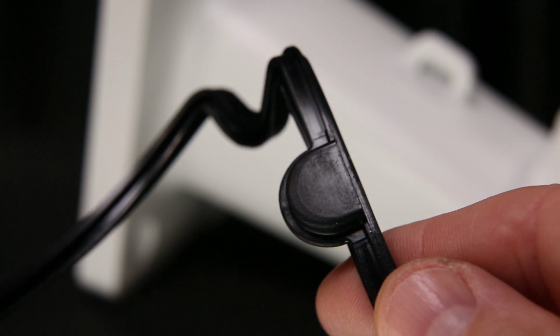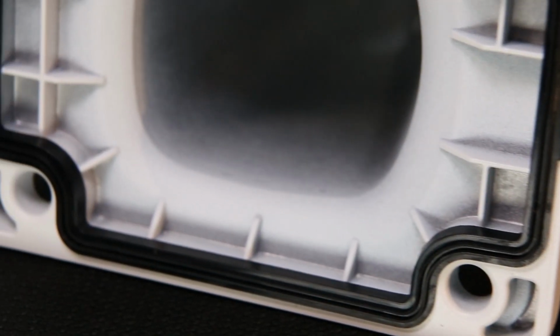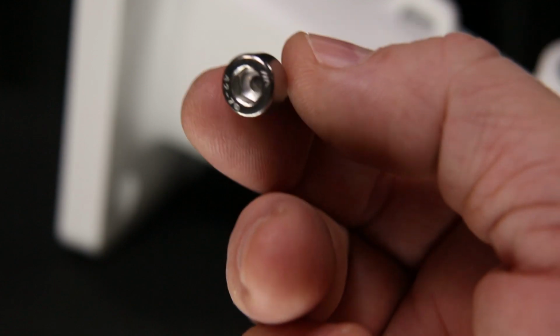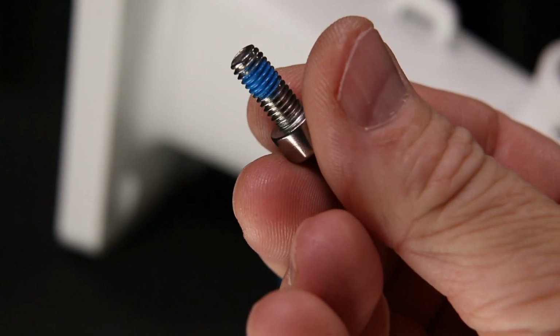A black silicone gasket is included and is used to provide a seal between the camera mount and the mounting surface. A power adapter is also part of the kit. It supplies power to the camera when configuring the system with a router. Lorex supplies 3 Allen bolts, tipped with a blue locking coating on the thread. This keeps the bolts firmly in place when threaded into the camera mount.